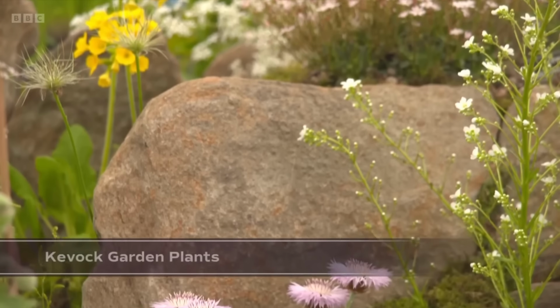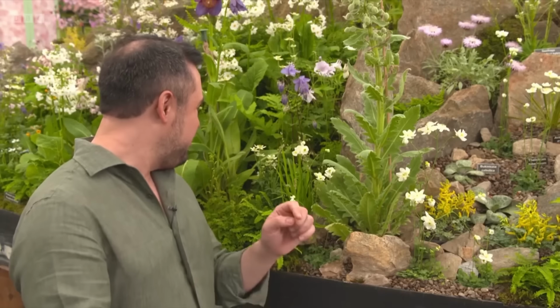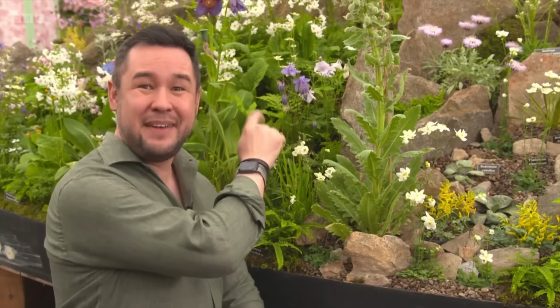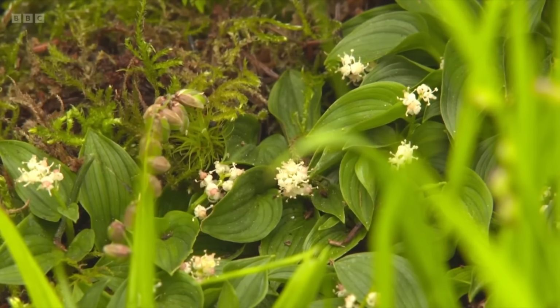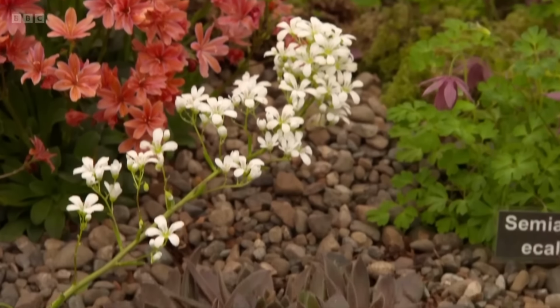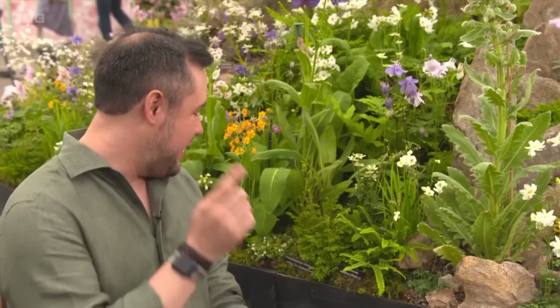I've really fallen in love with this design because of its forensic level of detail. The more you look, the more you see, and you have to look for quite a long time before you spot this tiny little mesembryanthemum right behind a rock here. What I think is really cool about it specifically is it highlights that rockery plants aren't just all alpine plants. They can be woodland environments where they like to be shady and cool, and that is a classic example of that type of plant.